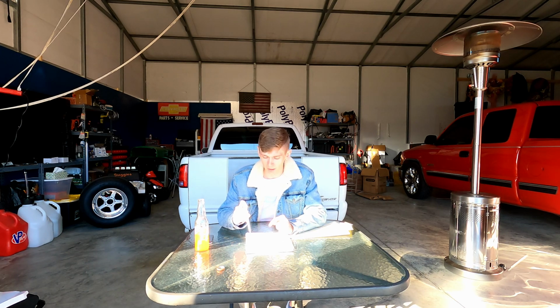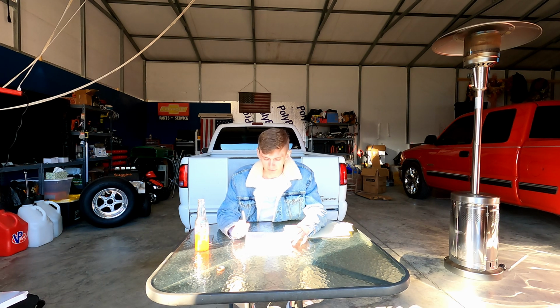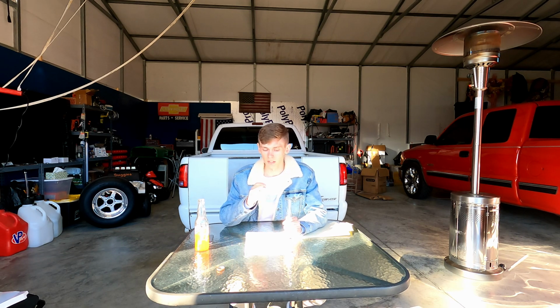I'm a long way from being done with this thing, but I figured I would give you an update of how much I've got in it right now, the way it sits. But I'm happy with the truck.